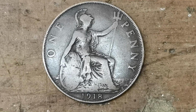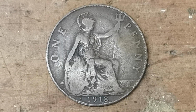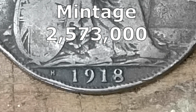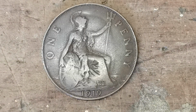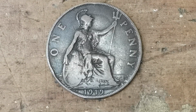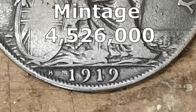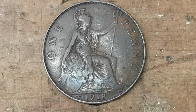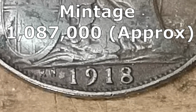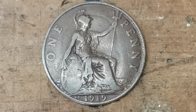So there we've got the 1918 penny. That's the plain one. Very high mintage on this one. And there we've got the 1918 again with the Heaton mint mark on it. There we've got the 1919 penny with no mint mark. And the 1919 penny with the Heaton mint mark. And there's the 1918 penny with the KN mint mark. And the 1919 penny with the KN mint mark.